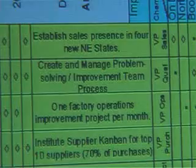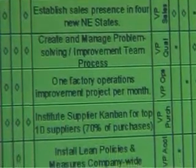Along the way, GBMP President and Shingo Prize recipient Bruce Hamilton provides insightful commentary and challenges the viewer to stop the video at crucial points to discuss key concepts and to begin work on their own policy deployment plan.